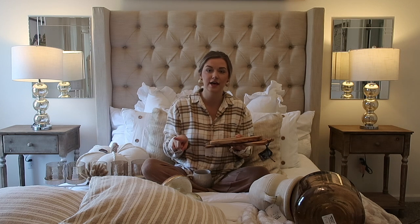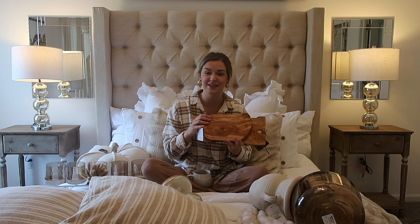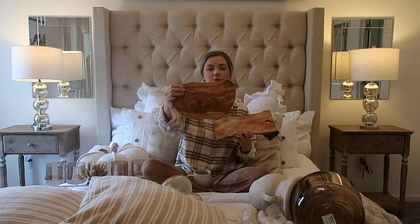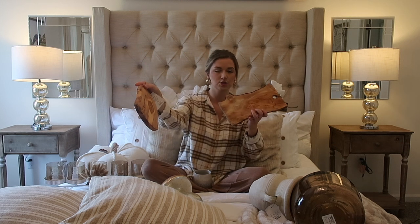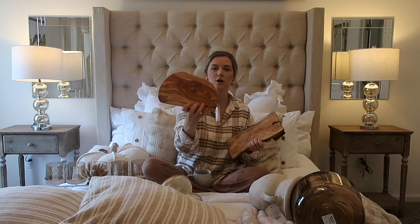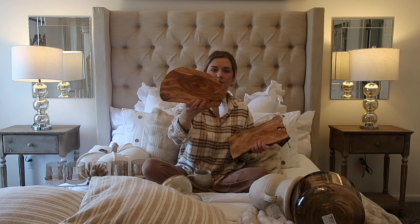I didn't end up purchasing that one. I actually drove around with it in my car for a long time and then didn't end up getting it because it wasn't gonna fit the space I needed it to, but I did find this really pretty one. This is a little bit smoother than this one, and I think I'm gonna use this by our sink to set our soap on, as well as maybe a little fall floral arrangement. So we'll see what I end up doing with that.